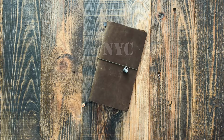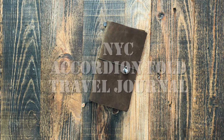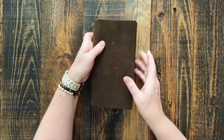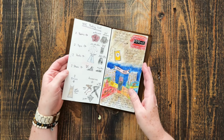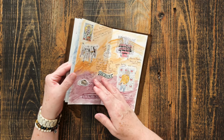Just one insert, an accordion fold notebook. That is what I use to journal my trip, and that is what I'm going to show you today. I love stickers as souvenirs, so I use that on the front and the back of my journal. My trip was 5 days long, which felt like the perfect length for this accordion insert.